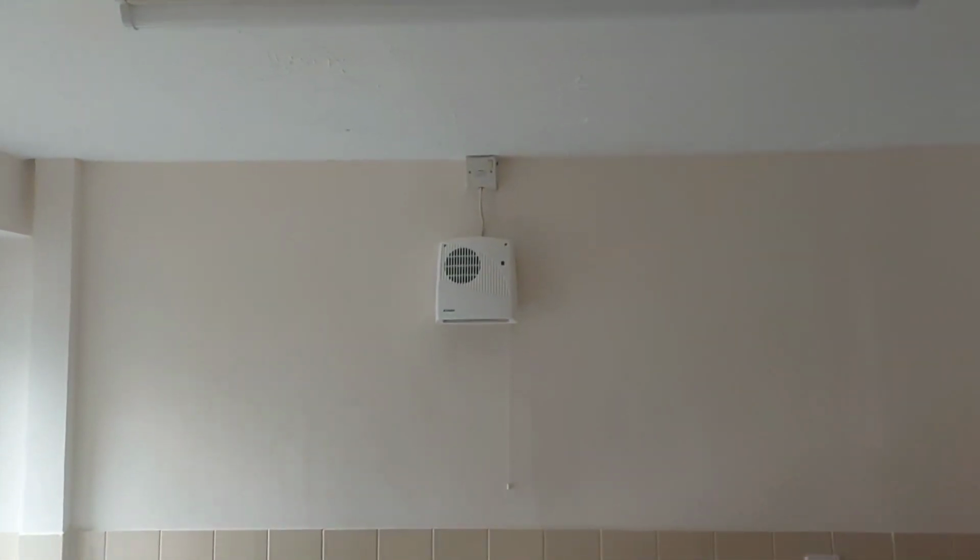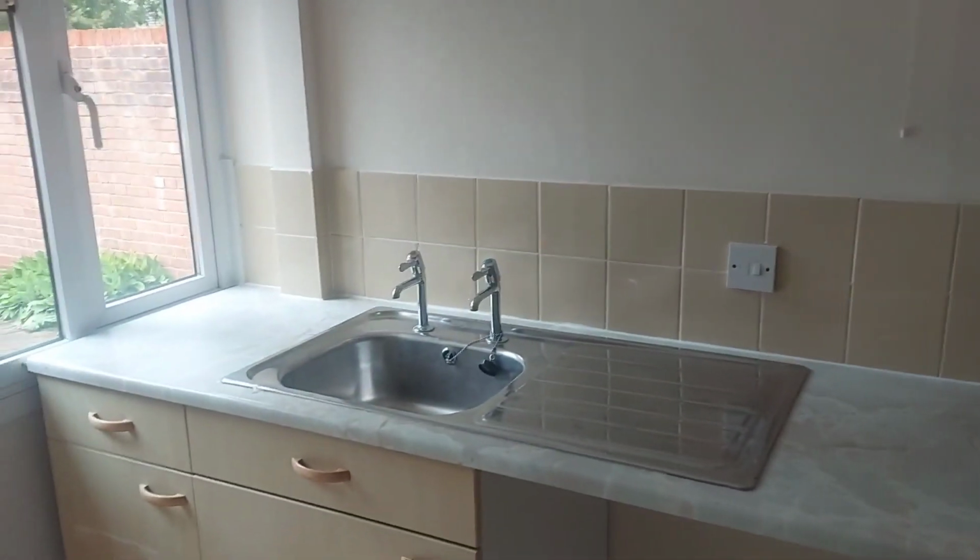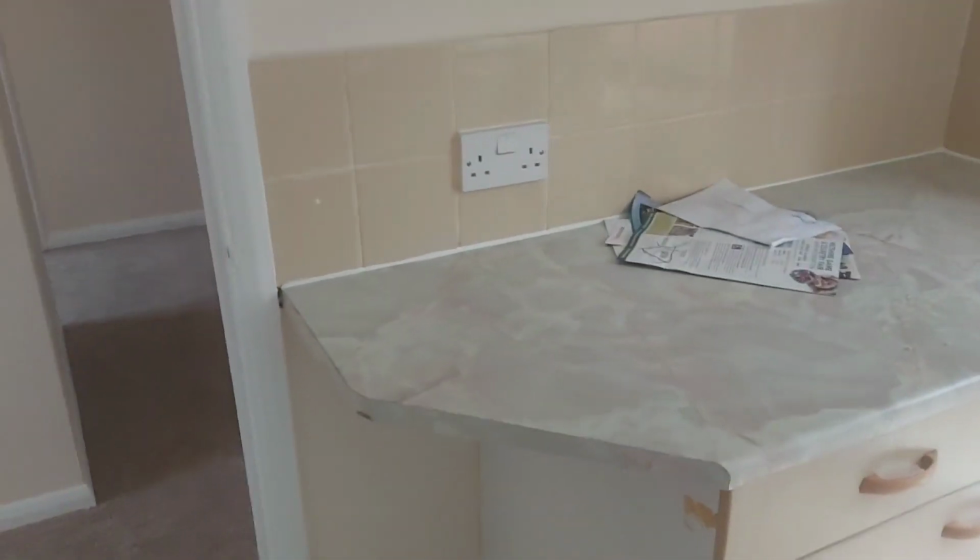In the kitchen, retained the FX20 fan heater, as there's no cupboard space. Well, the whole kitchen's taken up with cupboard space, so there's no room for a storage heater in here.